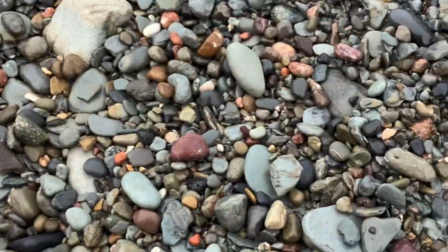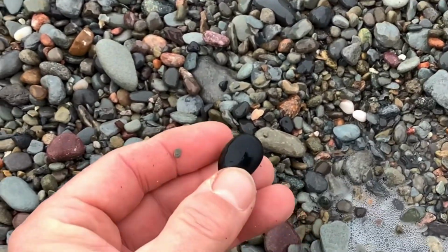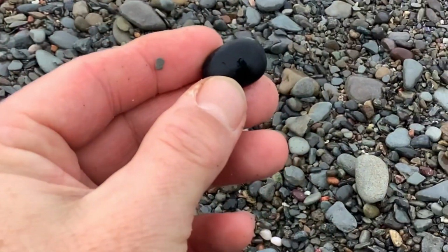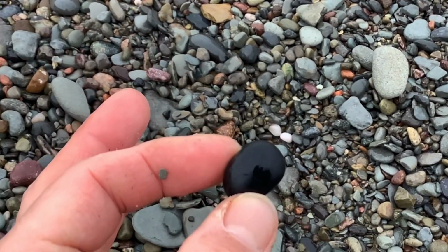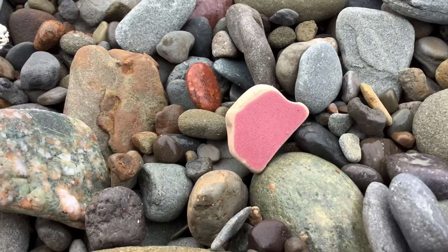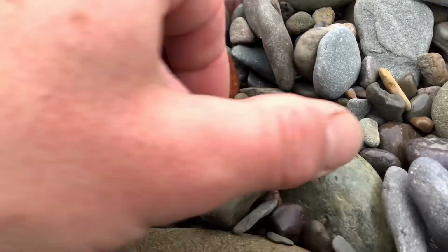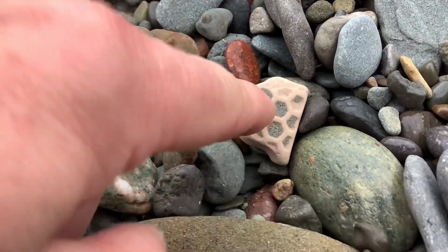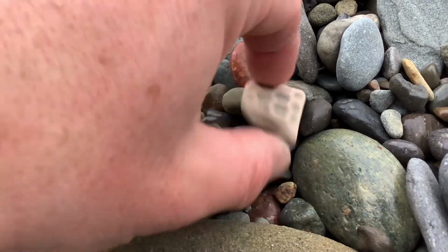You can hear that that tide is creeping up on me, but this is huge. This is a really thick piece. And like I said, I just can't get any color through it, but I'm pretty sure that this is actually a piece of old black pirate glass. And now check out this beautiful piece of pink ceramic tile, everybody. This is something that I find a lot out my way. It's got that honeycomb pattern, and you can see that it's got the adhesive on the back.